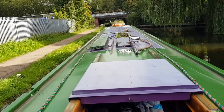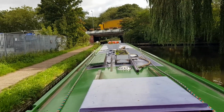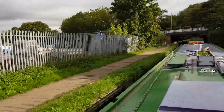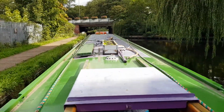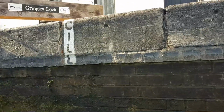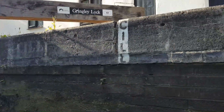Right, back to enjoying this beautiful, almost like summer day. Sunshine. This lock is a very good example of why you should stay forward of that marker, even though it looks like it's a long way from the lock gates.